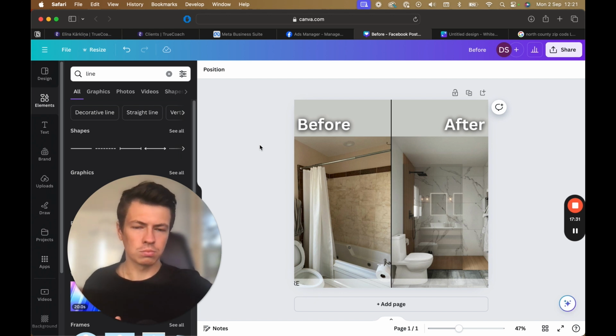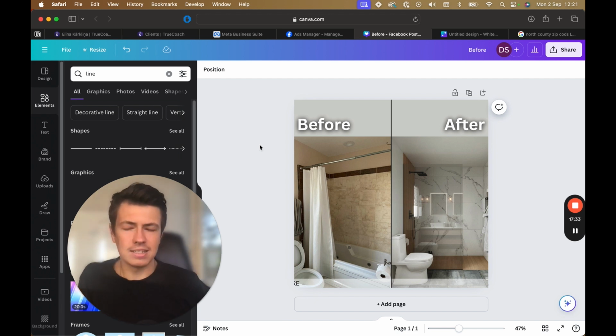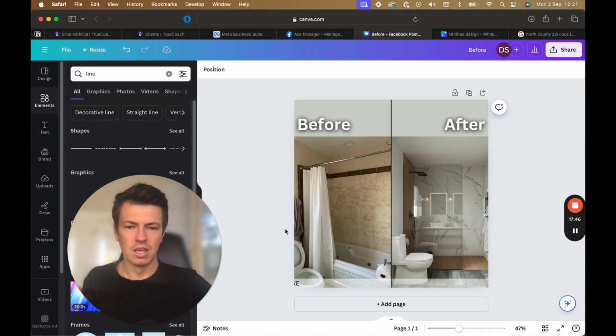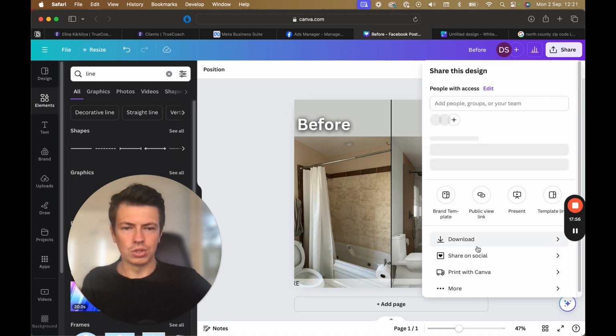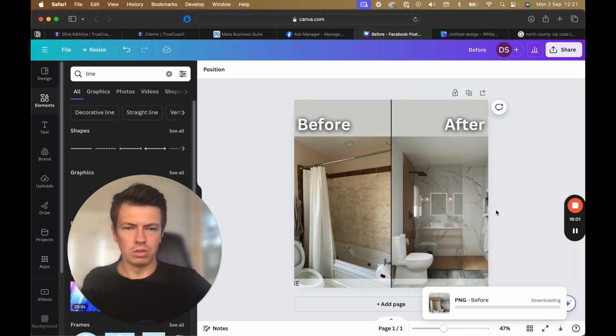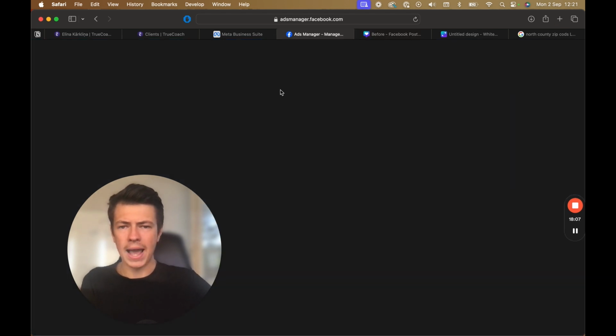And that's another misconception. People think that ads have to be these magical design pieces for them to work. In my experience, it doesn't really matter as long as they get the point across. If they can see a transformation happening, and maybe this is not the best example, but if they can see the transformation happening, it's going to work, okay? So before and after, got that done. Let's now download this piece, PNG, download. Once we have that downloaded, let's go back to Ad Manager.